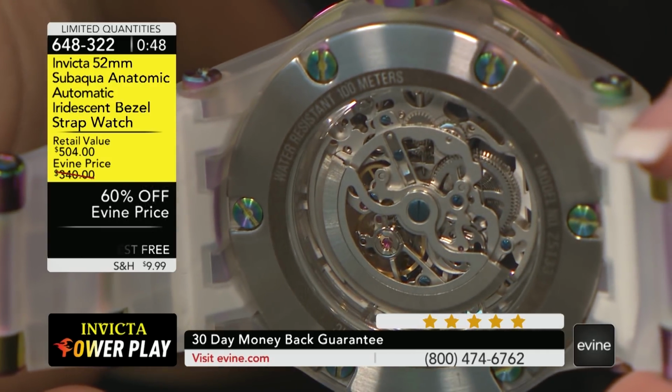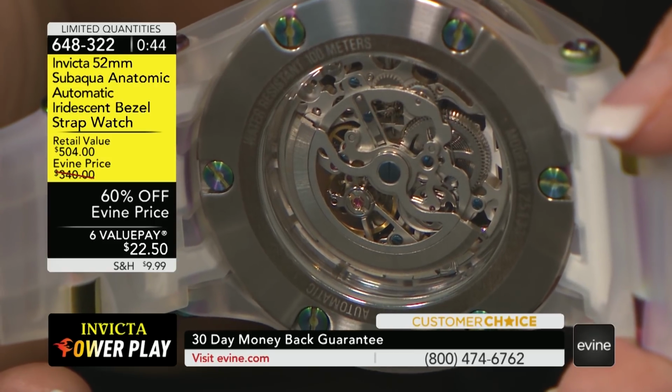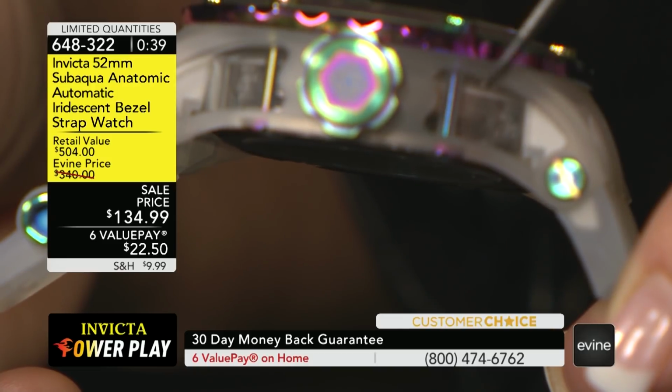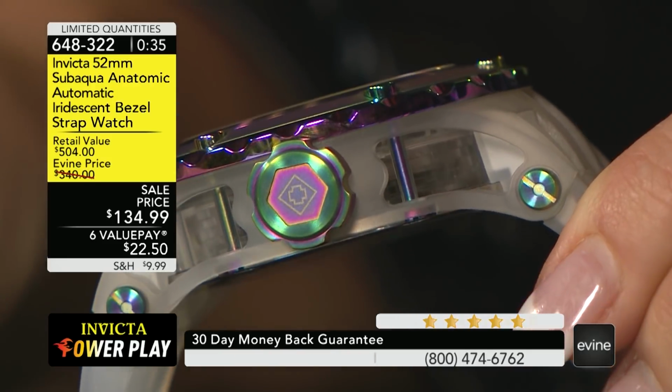Real quick on this one, we're staying with the SubAqua line. This is the SubAqua specialty. It's atomic, so it's extremely light. You're going to get into a mechanical automatic build here. And I was talking about the ghost variation. You can actually see through here. Love that case and cradle design system, so you can see the movement.